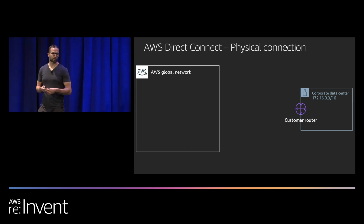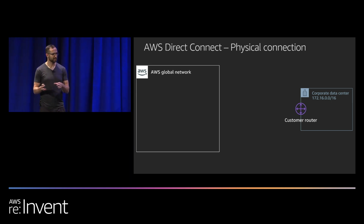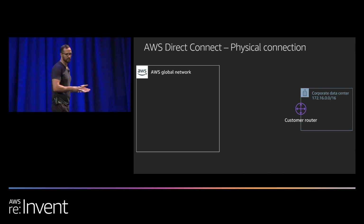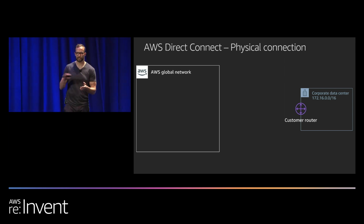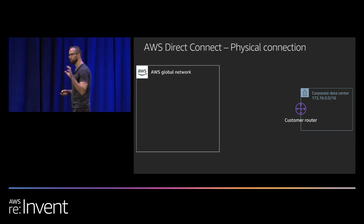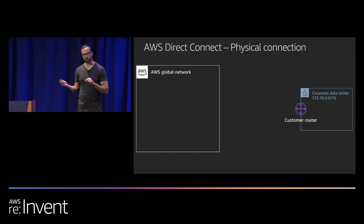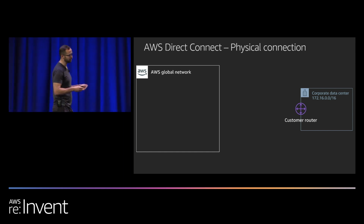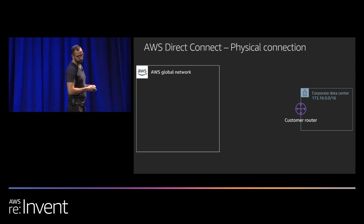So with Direct Connect, we always have to think about 2 aspects. It's now a physical construct, so we need to think about how we set up a physical connection, and then think about how we overlay our logical connections on top. So let's start with the physical. We now zoomed out a little bit from the VPC. This is the AWS global network. So imagine these are all AWS regions, except for China, that we want to connect to.